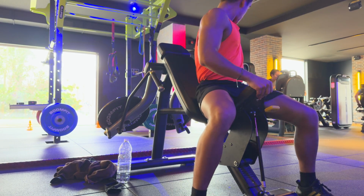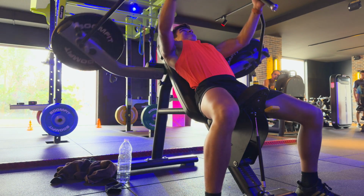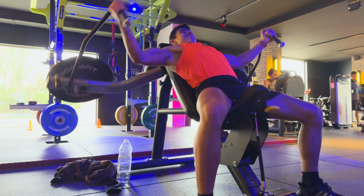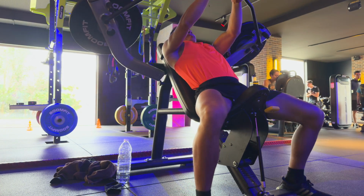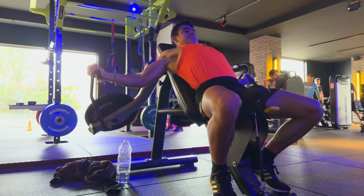The fourth and final exercise for the chest, it's another fly, this time an inclined fly machine, so it's a bit more difficult. It's very heavy, this machine, and because of the way it's built, you cannot put that much weight on it. But still, really cool if you want to focus on the eccentric part of your movement.